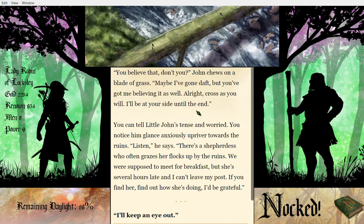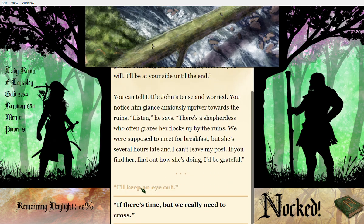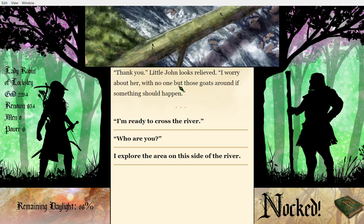You can tell Little John's tense and worried. You notice him glance anxiously upriver towards the ruins. Listen, he says. There's a shepherdess who often grazes the flocks up by the ruins. We were supposed to meet for breakfast, but she's several hours late, and I can't leave my post. If you find her and find out how she's doing, I'll be grateful. I'll keep an eye out. Thank you, Little John looks relieved. I worry about her, with no one but those goats around if something should happen.